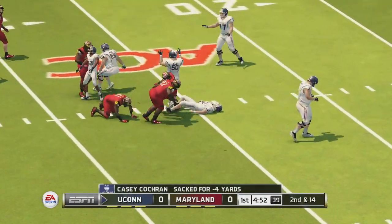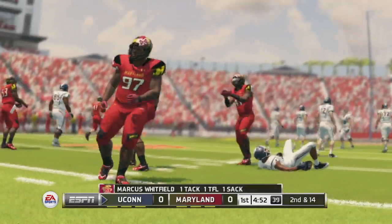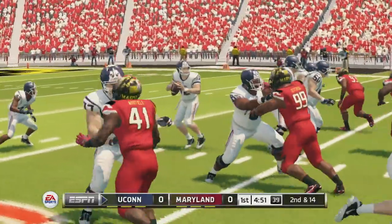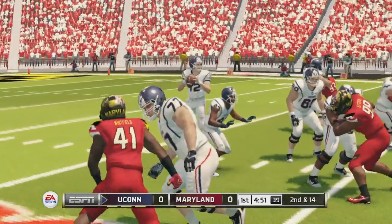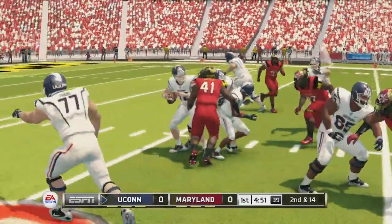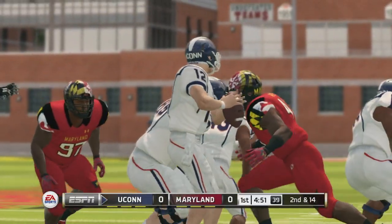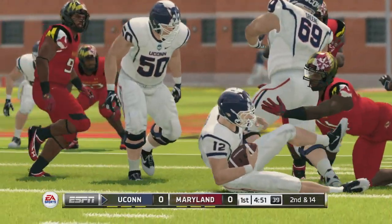Going to be sacked for a loss. Brad, not only did they give up a sack here, but their quarterback just got hit and hit hard. If I'm an offensive coordinator, especially an offensive line coach, I'm getting a hold of my offensive line, making sure these guys are on the same page, and they've got to take more pride in taking care of their quarterback than that play right there.